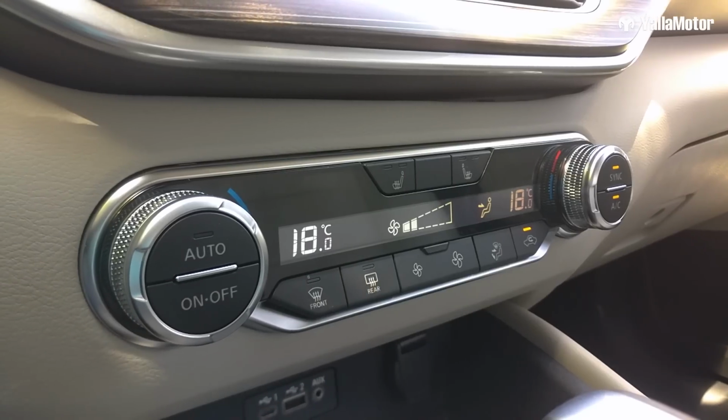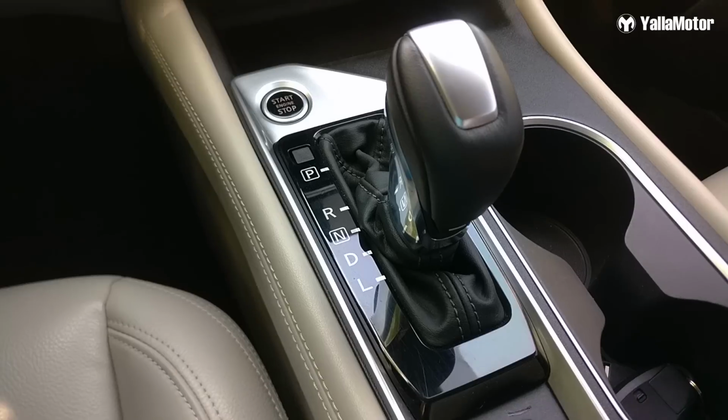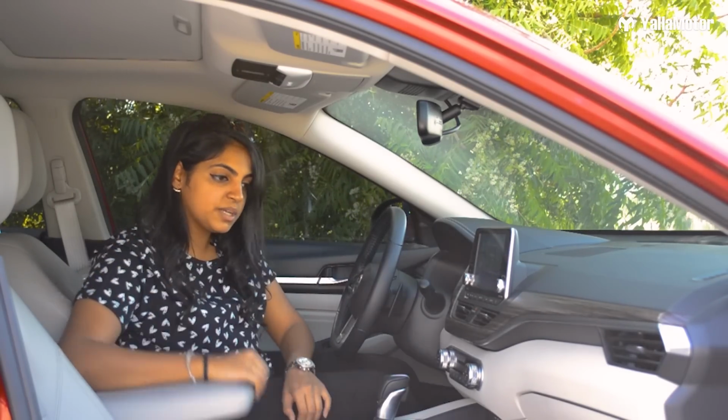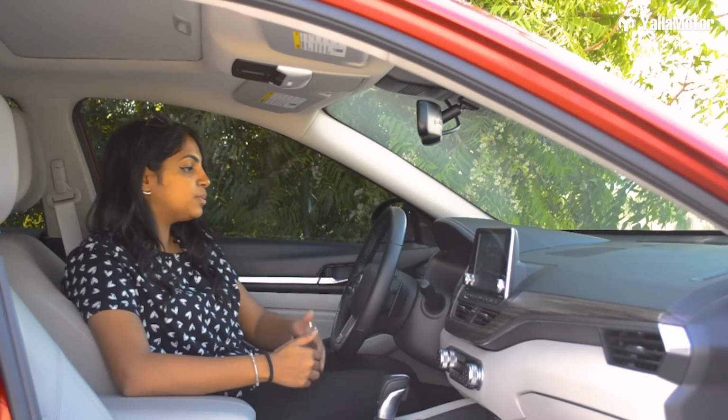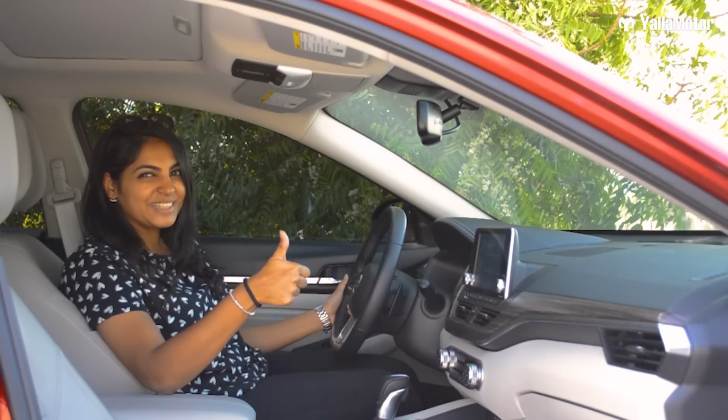Right underneath that is your climate control, your gear shifter, the push to start button right over here. And this car doesn't have a foot brake, it does have an e-brake, so that is located right over here. Has a pretty decent storage space, it has a glove box right there. So all in all, interior wise, really comfortable, very clean, very minimal. So yes, again, good on you, Nissan.